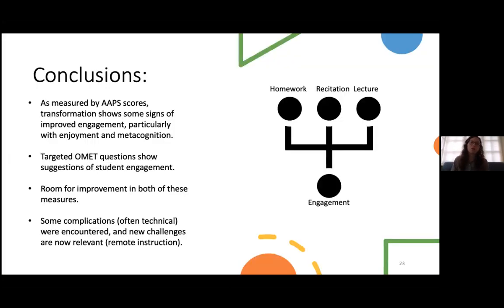So in conclusion, I guess what I would say is that if I am measuring the success of this transformation in terms of engagement by both of the measures, the AAPS and the targeted OMET questions, I'm seeing signs of success that there was an improvement in engagement. There's obviously room for further improvement, and I didn't really get into it in this talk.